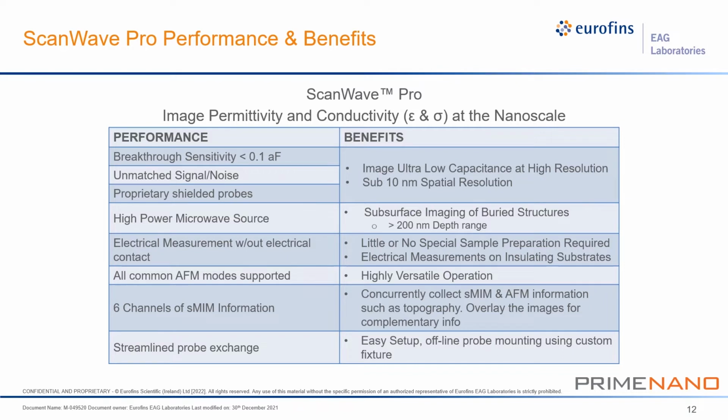Because we use microwaves, there's no need for an electrical contact to the sample, and we can also image insulating material. This greatly simplifies sample prep and setup. All common AFM modes are supported: tapping, contact, and non-contact, etc. In addition, we provide 6 channels of information, so you can overlay topography information to electrical properties, and this is very powerful. Our probe exchange has been streamlined. You don't need any special tools. It's a very simple process.